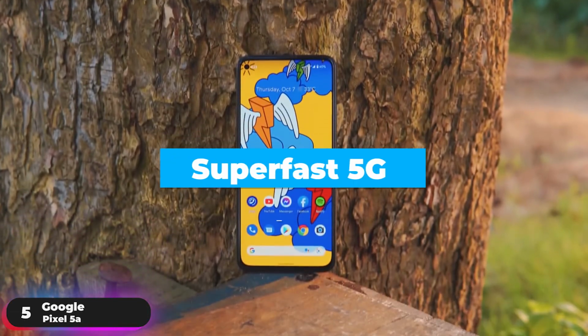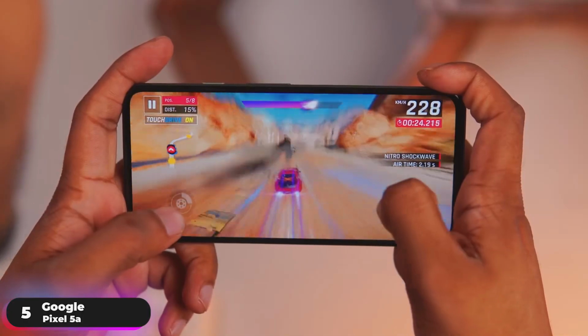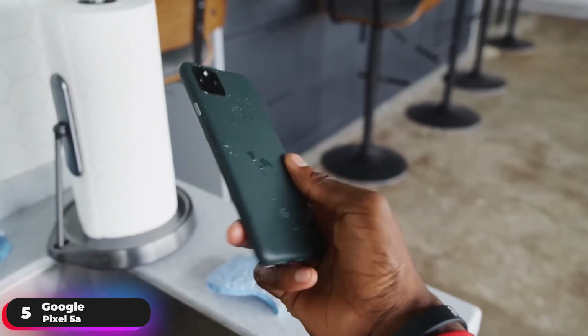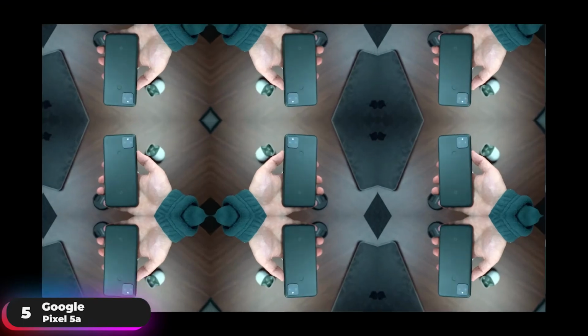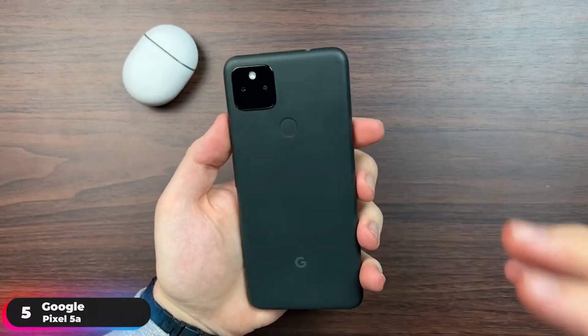Take advantage of super fast 5G, letting you download a full movie in seconds, game on the go, and share moments with Google Duo. And count on the IP67 rating to protect the phone from the splish and the splash. If you're looking for an affordable option to take on your adventures, the Google Pixel 5a will suit your needs.